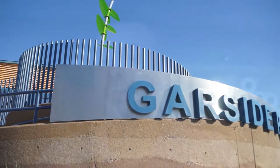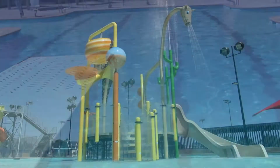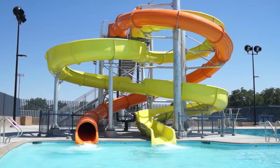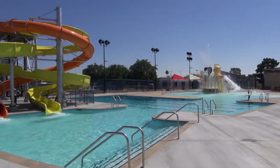There were different program elements the city wanted to accomplish on a Garside Pool site. One included a lap pool for exercise and teaching, a play pool for the youth, for young children, and also for a little bit older children, a slide splash pool area with a large slide tower. Originally, that was programmed to be in different phases, so there would actually be multiple pools on the site. LGA worked with the city on getting all their desires into one phase, into one pool.